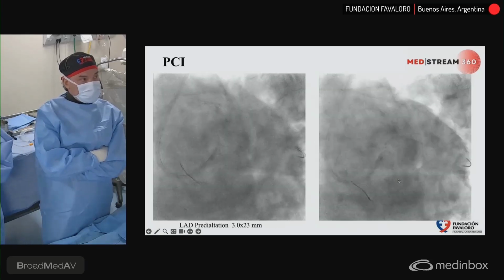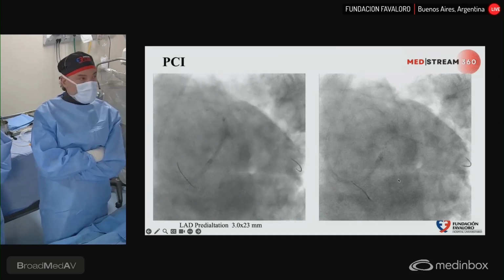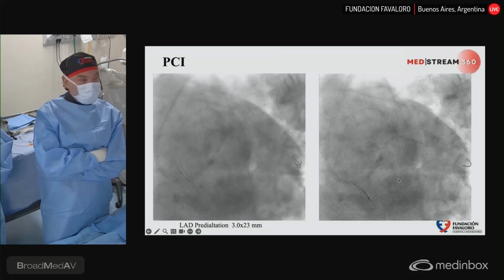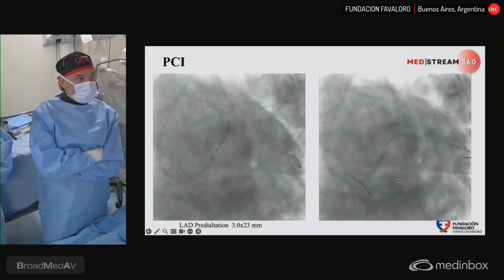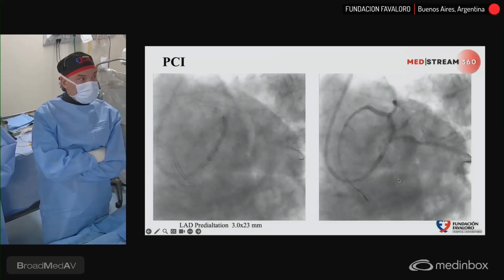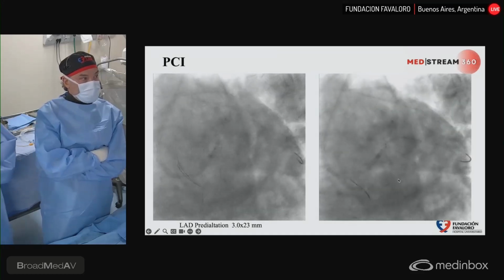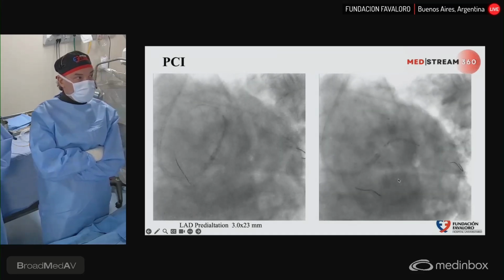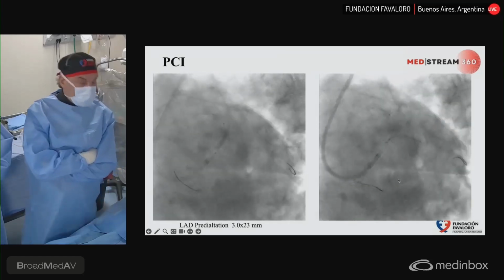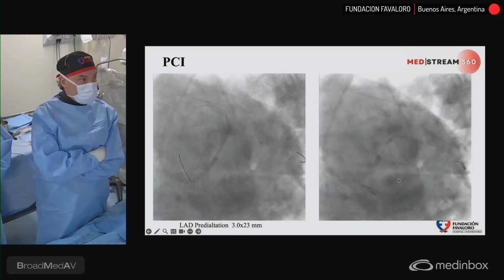So next. After this bifurcation was solved, we decided to go for the left main bifurcation. In this case, we decided to use the DK crush technique. We went with the LAD predilatation first, then the circumflex, and then we went with the stent for the circumflex. We used for predilatation the same balloon that we used distally, the 3.0, for the left main and LAD artery. Next.